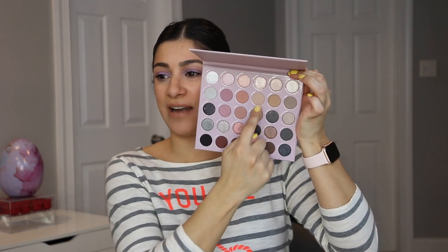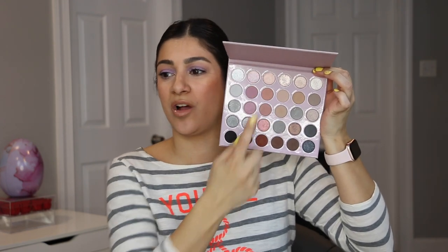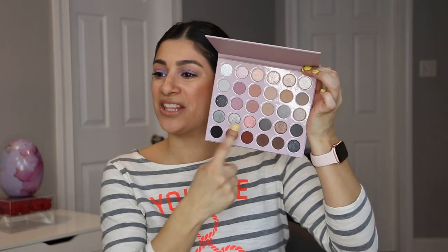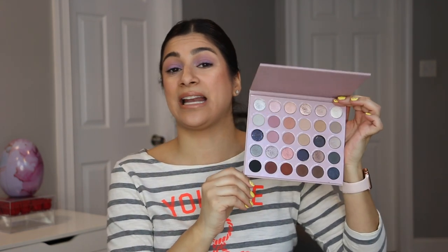Some of these shades are rather similar, but I was able to make it work, like these two as well. I felt like we're a little bit similar, but I did like these metallics. Dang, I really like this palette and I caught myself reaching for it a lot. That's why it's in number 2, because it helped me out a lot. Very happy about purchasing that one. That was a good one.